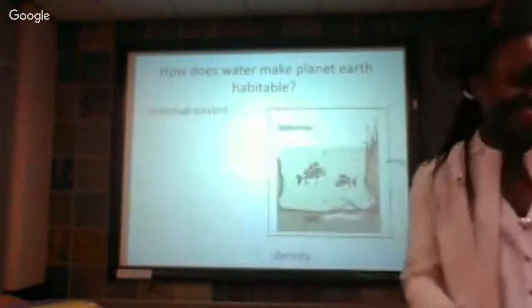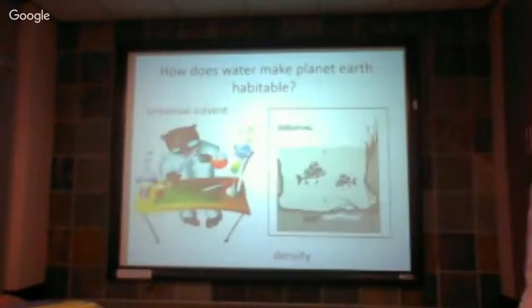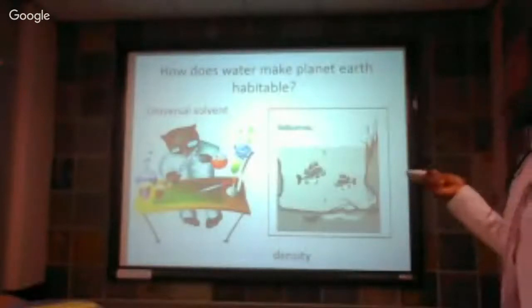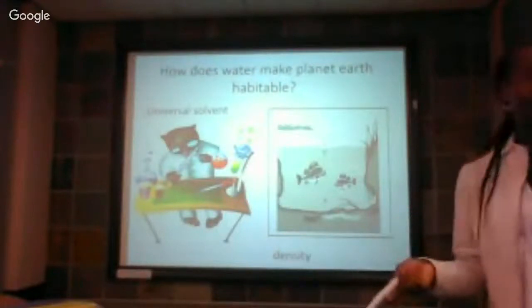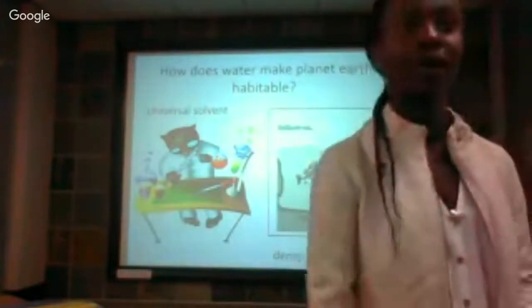Another thing that makes water so special, and keeps our planet habitable, is that water is a universal solvent. It has high dissolving ability.